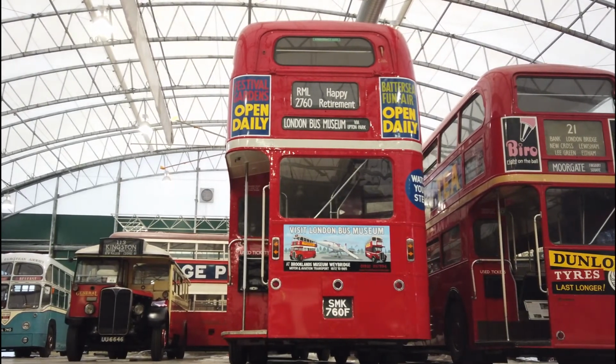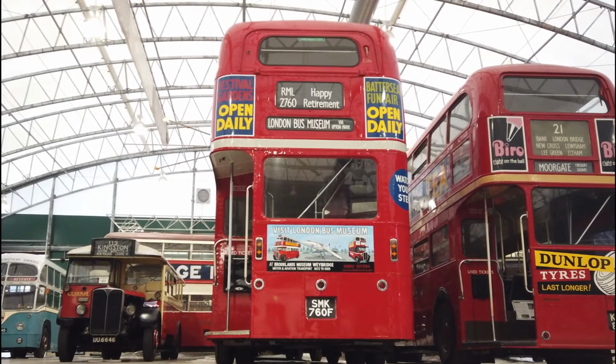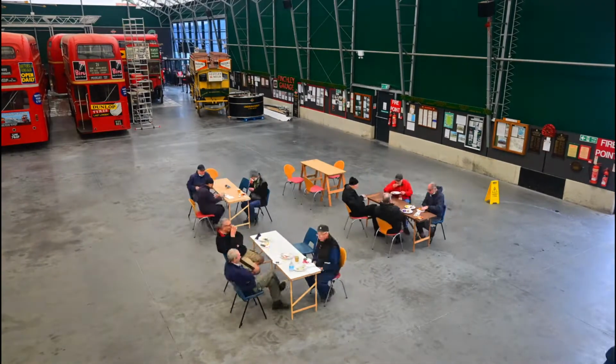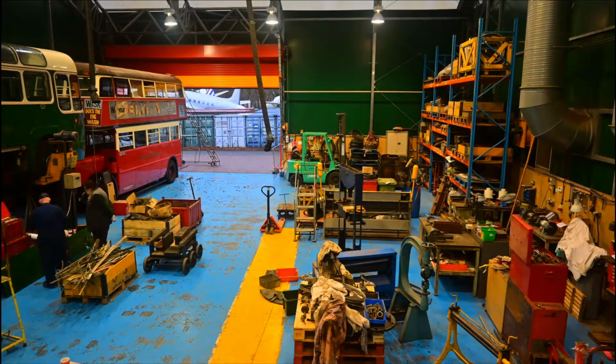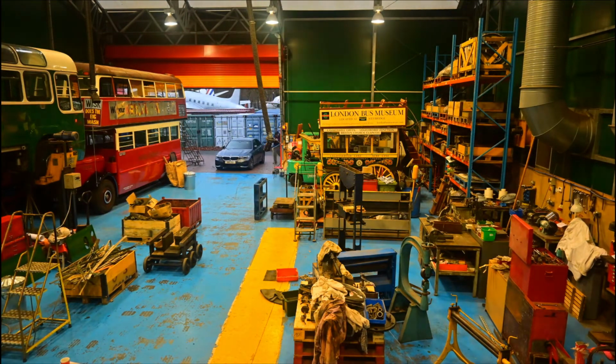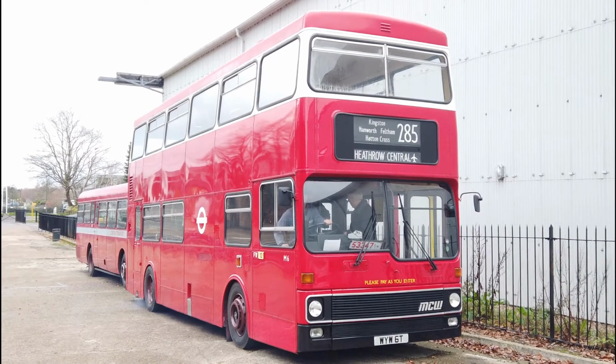So we got our vehicles into the rightful place so we could have our annual, but this year socially distanced and under a slightly more difficult situation, works lunch. And then we tidied up the workshop and got the horse bus in. That's going to be the next restoration project when we're ready in the new year. So the workshop is all remodelled. And finally, clearing off all the vehicles that were parked outside.